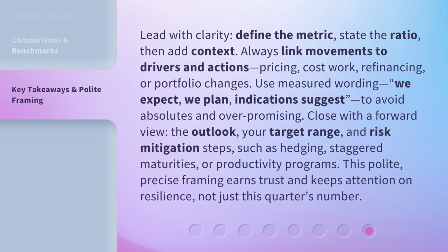Close with a forward view. The outlook, your target range, and risk mitigation steps, such as hedging, staggered maturities, or productivity programs. This polite, precise framing earns trust and keeps attention on resilience, not just this quarter's number.